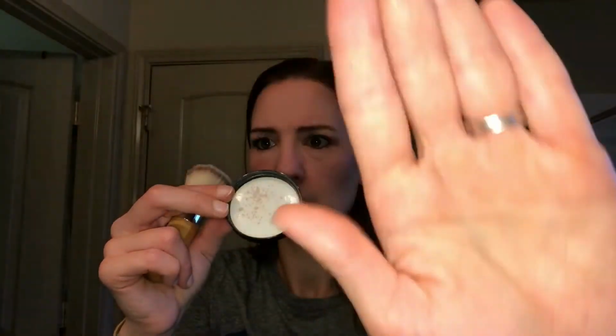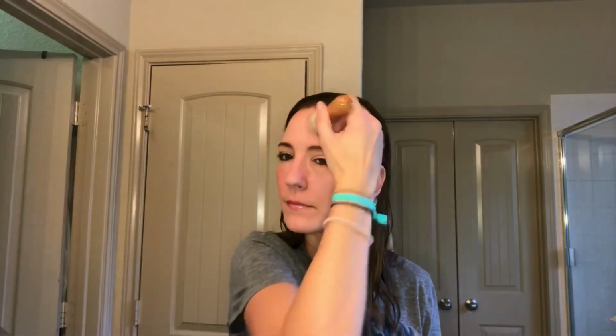But just again, let's see if I can get it to focus. Probably not, maybe. Okay, so without the light, there we go. So not a lot. And you can just do it very light. And it just kind of gives you a little bit of a shimmer and a glow.